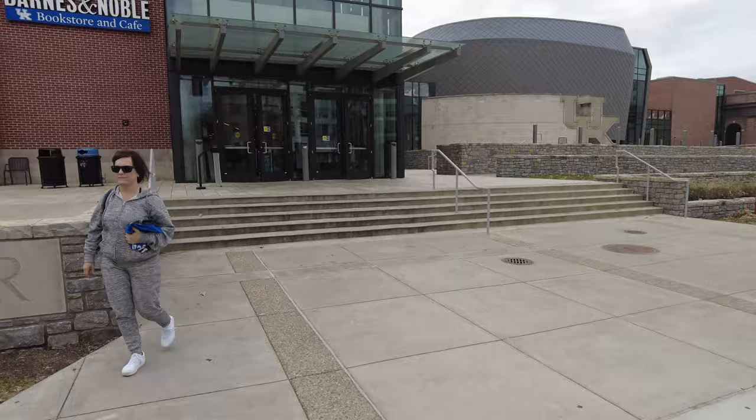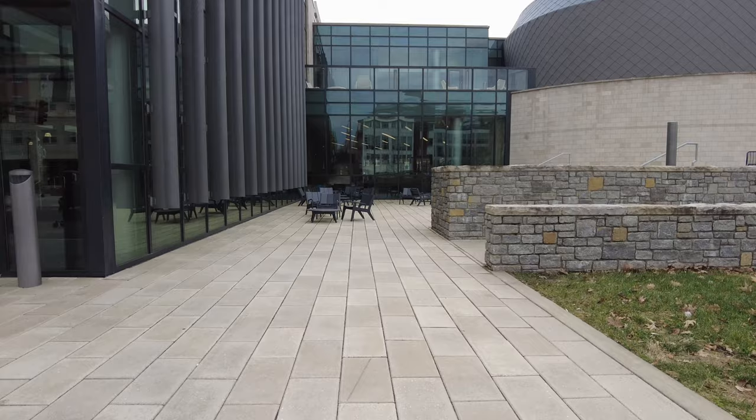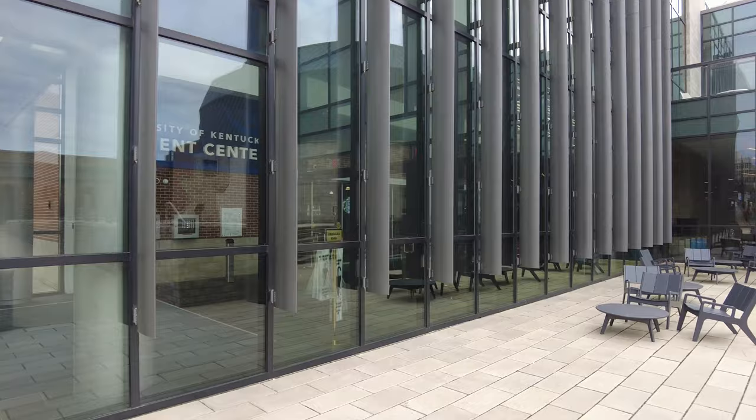All right, so here we are at the Student Center. And I don't know if I'm allowed to film inside the building, so I won't. But we will check it out here. It's really an attractive building.